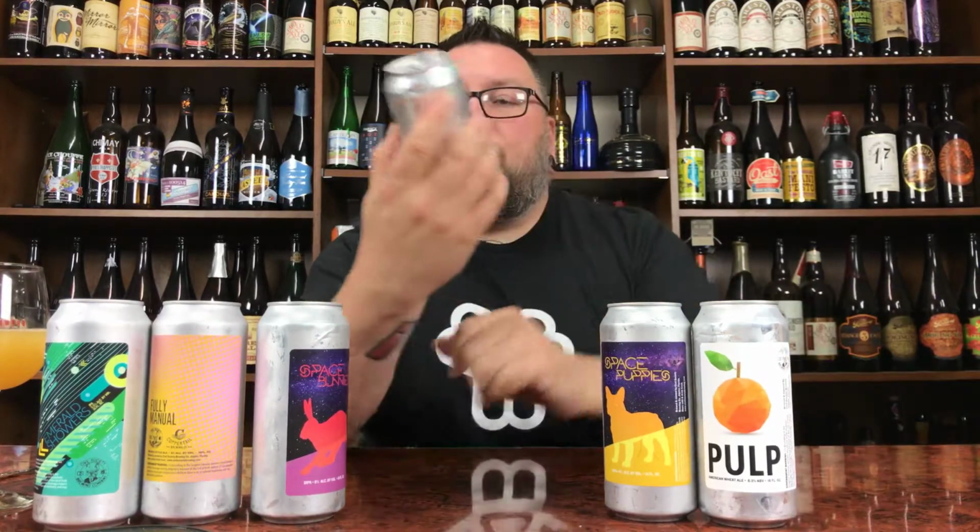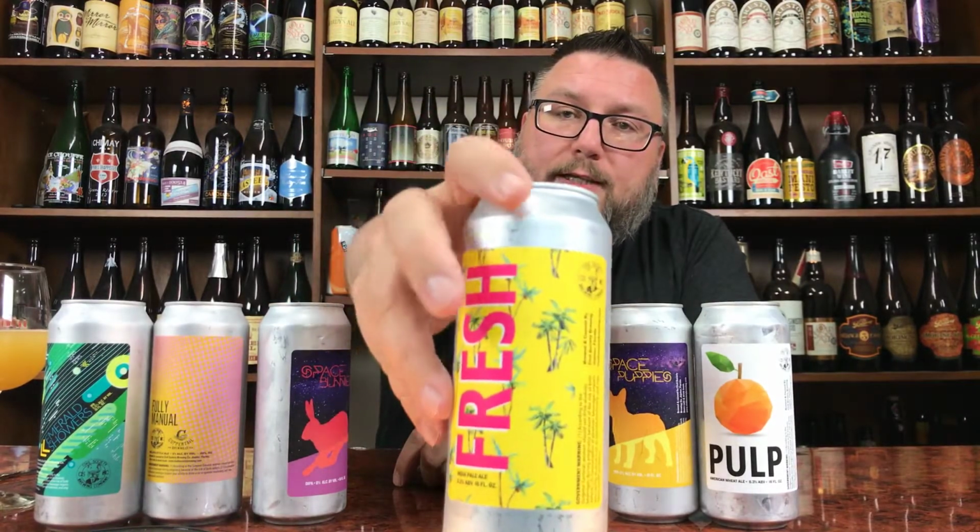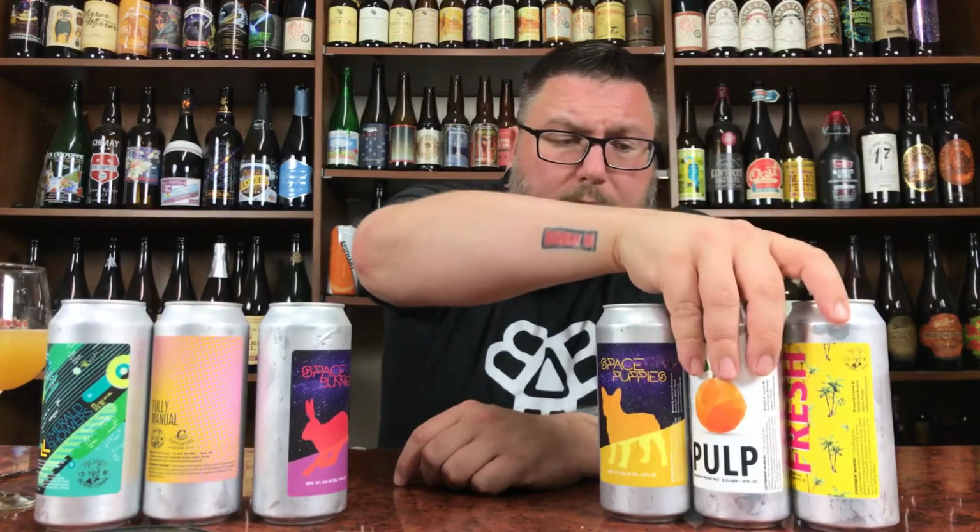Second to last, we have their Space Puppies. We have Space Bunnies and we have Space Puppies. This is a double IPA. That's it. No canning date. Same theme. And last but not least, we have their Fresh. Hopefully it is fresh. This is an IPA. And that'd be that. The label is cool. Little palm trees, shit like that going on in there. So there you go.